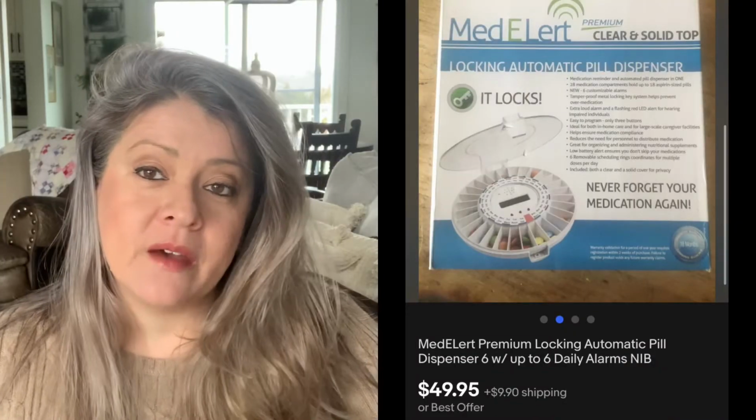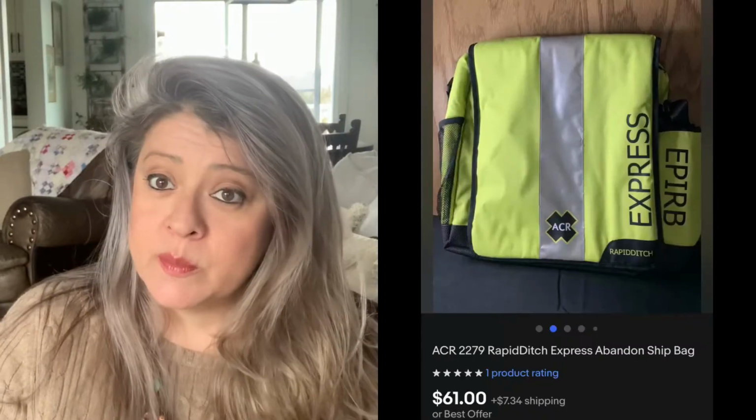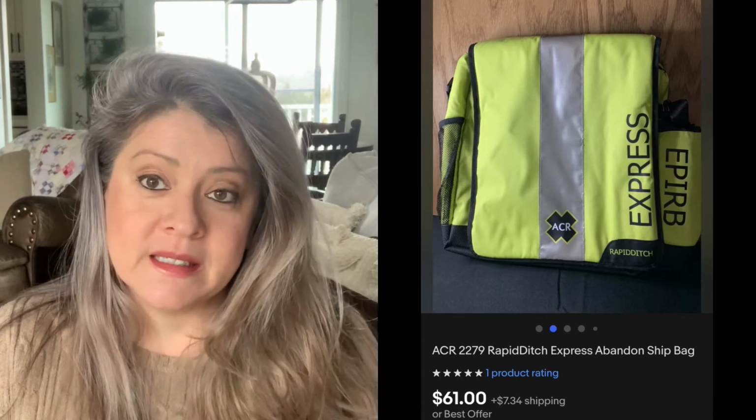All right, then we have this Med-Alert. It's like a little pill dispenser, picked it up for $5.99 and it sold for $49.95. Then we have this Rapid Ditch ship bag. Picked this bag up for $10, was brand new, still had the tags on it, and it sold for $61.